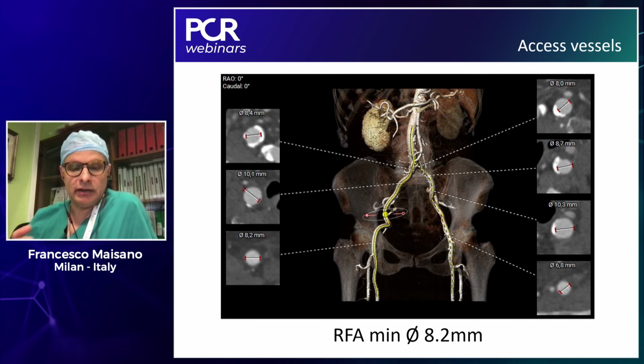So today, in the era of lifetime management and in the era of the modern structural interventions, we need to keep the eyes open and be ready eventually to embark in a different direction, even if the patient is below 74. This could be a good candidate for TAVI.